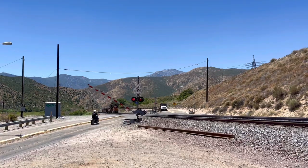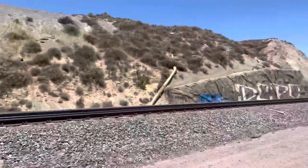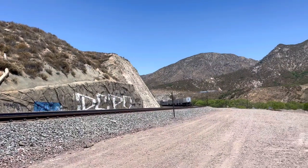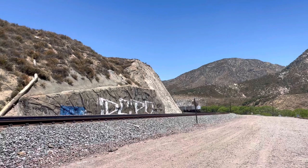At the starting gate at the motocross at the stadium. Not quite, but anyway. Going around the curve. Wish they'd get rid of that graffiti right there.